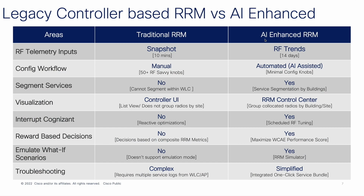Some of the things that we can compare. Traditional RRM is working off of a snapshot every 10 minutes. It is working off of over-the-air measurements. AI Enhanced initially brings a 14-day database that we have to work with in the Cisco AI Analytics Cloud. Config workflow is very manual today. You do need to understand the environment that you're going into. I can, of course, tune RRM to just about anything. Not everybody has that kind of background or is able to do that.